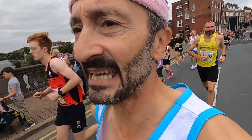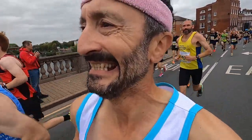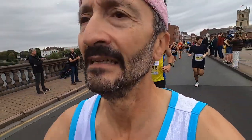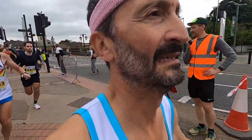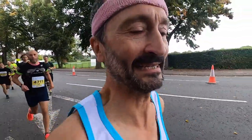Barriers up at the moment because the 10K race is coming towards the finish, so yes, let's go. So we're over the bridge for one time. I think we'll be going over the bridge three times. As we were passing Worcester County Cricket Ground, really feeling the breeze here. Call it a breeze, some might call it a moderately strong wind, but hey, feeling good so far, holding a nice pace.